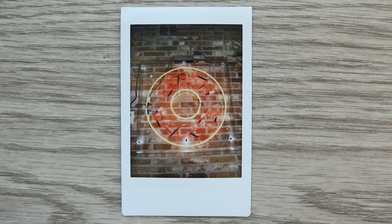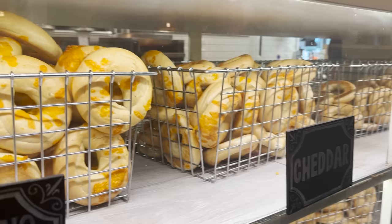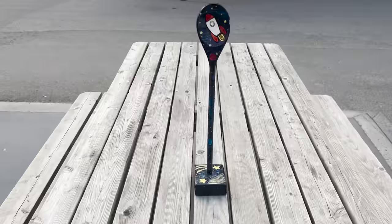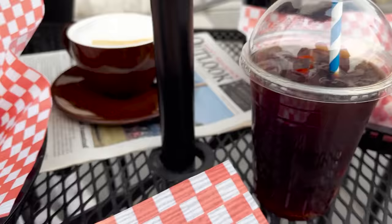Bagel. This is the spoon that brings us bagels. Bagel, coffee, bagel, pickle, coffee, Lindsay.